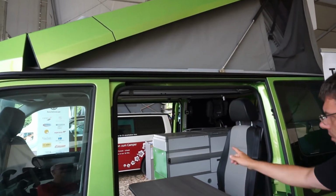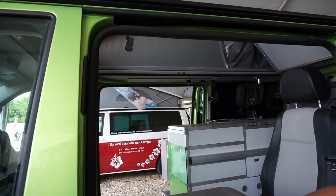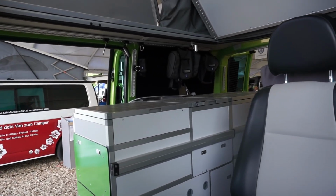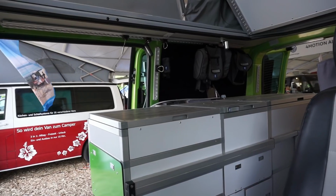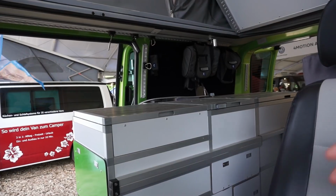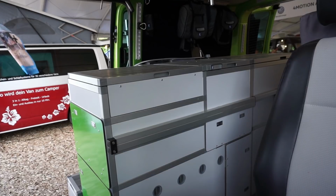We have a special interior system. We do not build it with wood. It's a complete aluminium interior system. And the modules you see here, you can take them out of the car, so you can use the car in everyday use, up to 5 seats, or if you need an empty transporter, it's also possible.